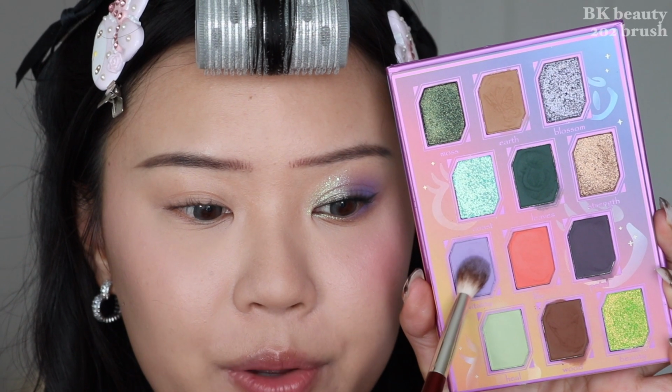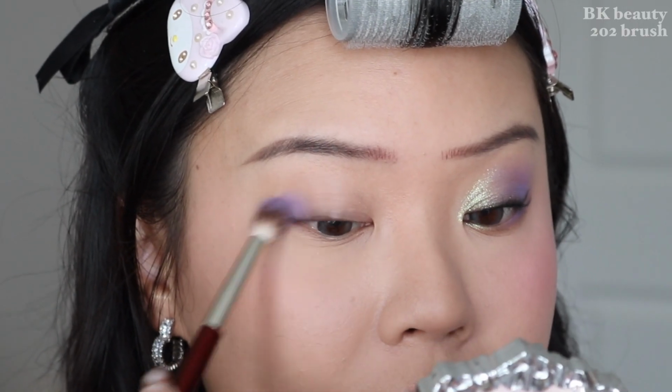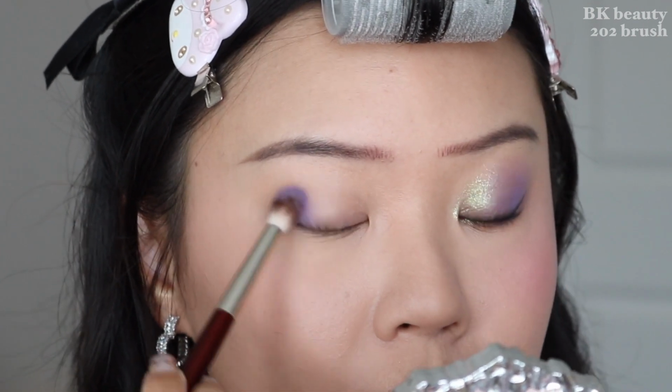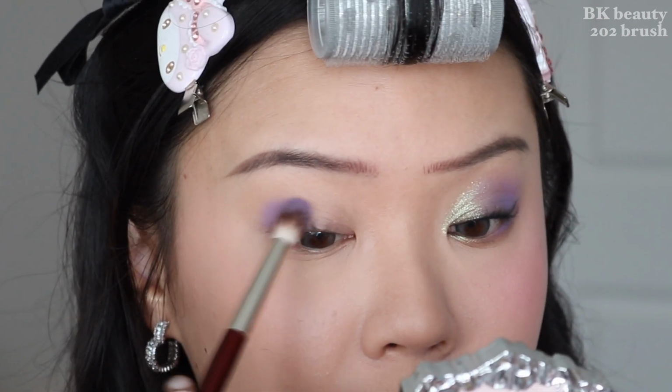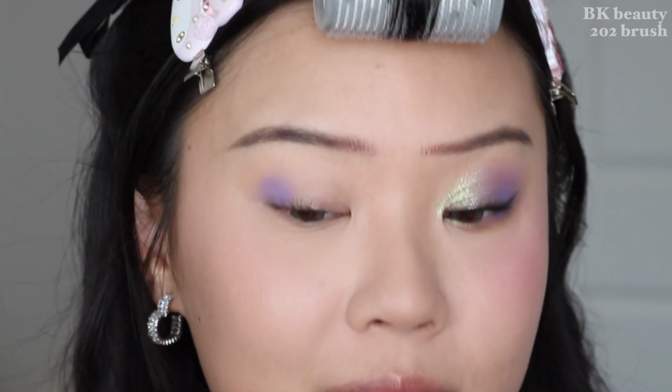So first up, I'm going to go into the purple shade Vitality, and I'm actually only going to focus this at the outer corners of my eyes because in Yunjin's look, it looks like she only has this purple at the outer corner, and you can see right off the bat how pretty this purple is.